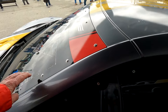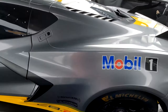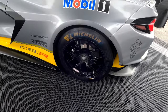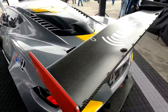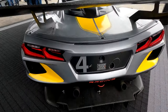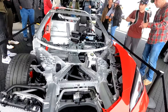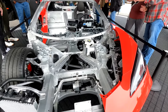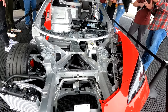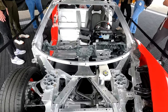Lightweight windows, very, very light. Everything for weight reduction. Amazing. And the big wing. Look at that thing, huh? Yeah. Super loud. Nice cutaway display of the C8. I believe it's a C8 Corvette, and it doesn't look like a Z06 to me, but very, very interesting.